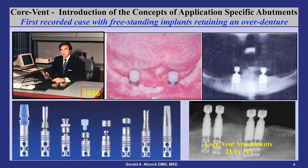What the Corvent system pioneered was application-specific abutments. It really created the field of implant prosthodontics. Corvent initially offered a wide variety of cemented abutments for screw-retained bars, overdenture attachments, ball attachments, magnet attachments, and both straight and angled abutments for cemented crowns and bridges.